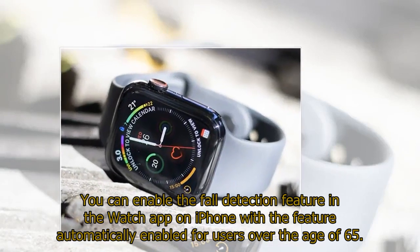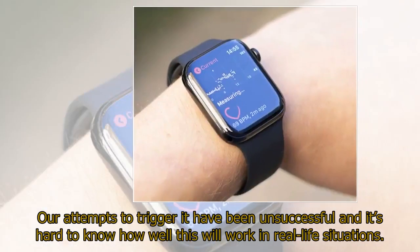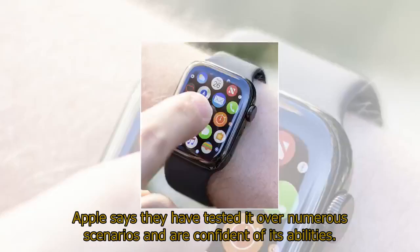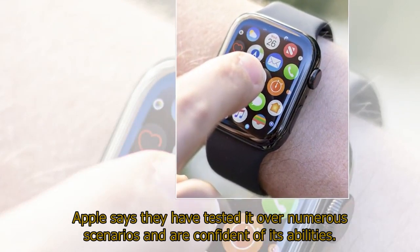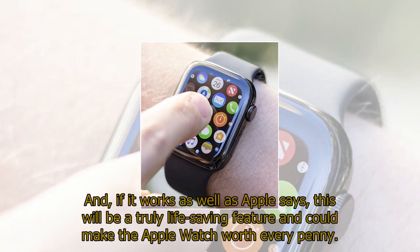You can enable the fall detection feature in the Watch app on iPhone, with the feature automatically enabled for users over the age of 65. Our attempts to trigger it have been unsuccessful, and it's hard to know how well this will work in real-life situations. Apple says they have tested it over numerous scenarios and are confident of its abilities. And, if it works as well as Apple says, this will be a truly life-saving feature and could make the Apple Watch worth every penny.